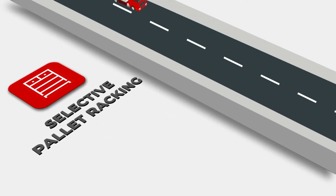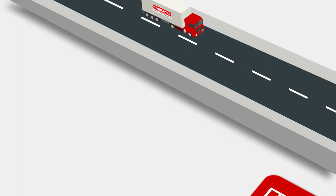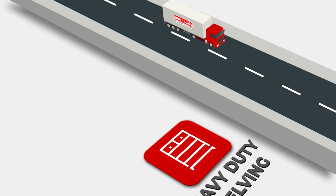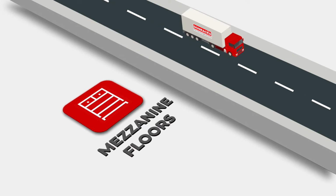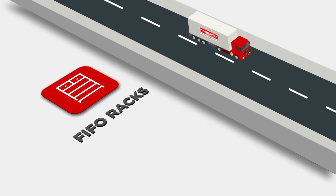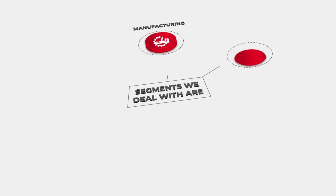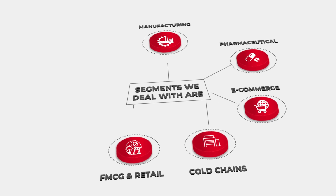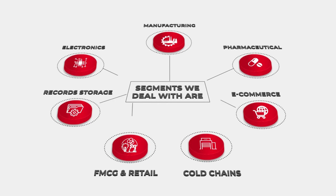We create compact usable spaces to accelerate business growth with a variety of storage solutions. Segments we deal with are manufacturing, pharmaceutical, e-commerce, cold chains, FMCG and retail, records storage, electronics, and many more.